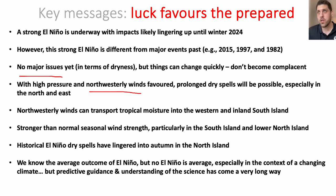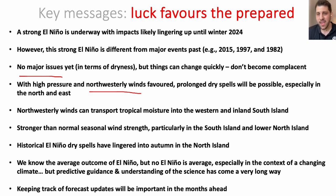So the information that we have now is just leaps and bounds ahead of where it was during those past strong events. And lastly, keeping track of forecast updates is critical. So we all have our favorite weather apps. Those are great. There's a lot that I shared today that you may not have known about that may be useful. And as I mentioned, we at NIWA receive these updates in near real time.